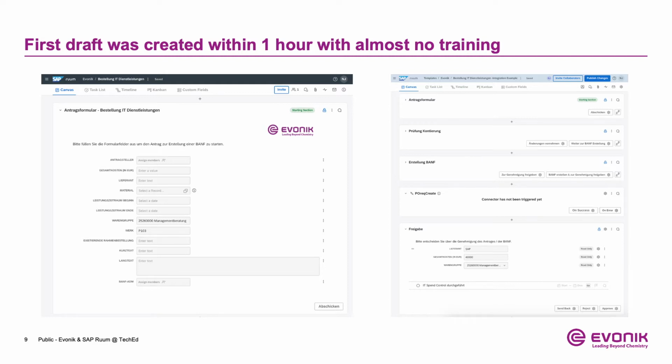And on the right side, you see the process a little bit streamlined, but also here in the middle of the picture, you can see that there is a connection to SAP where the request for procurement is directly created, and also released after the approval. So that's very nice. And most of it was created, except the connector, within 1 hour with almost no training by our process experts. So that was very amazing to do the first use case in this area. Of course, we had some help from the Ruumies, in this case especially from Natasha. Very cool in that area.